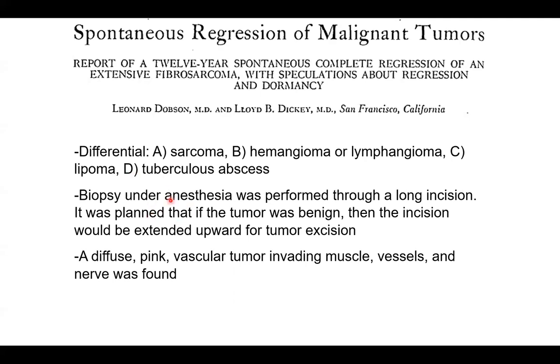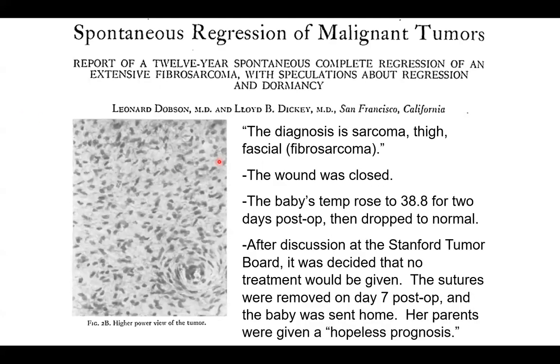The idea was that if the tumor was benign, then they could just remove it. But what they found was that it was actually invading muscle, blood vessels, and the nerve. And when they sent the biopsy for pathology, it was diagnosed as fibrosarcoma. So there's not much you can do for that. The wound was closed, and it was decided that they wouldn't do anything. The parents were given this hopeless prognosis.